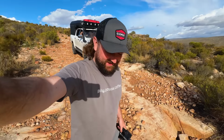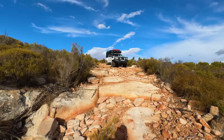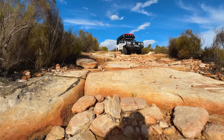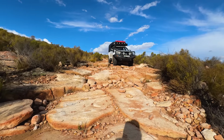Okay, this is what we've been waiting for. We've had too much tar road driving over the last few days, but Nicole's about to experience some proper 4x4 in here. I'm going to try to guide her down. Look at this. Got some really nice rock steps here. So I think we're gonna get her to stick here on the right hand side. I think she'll be alright.